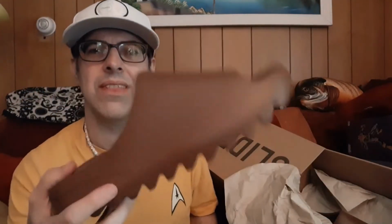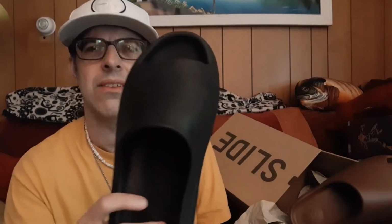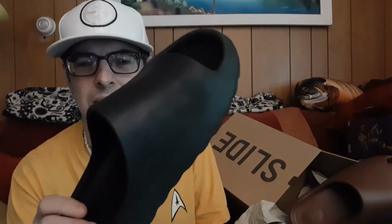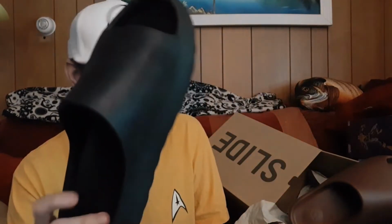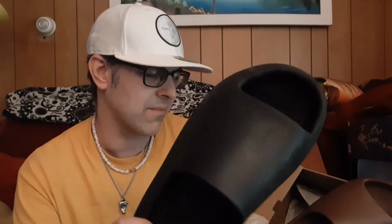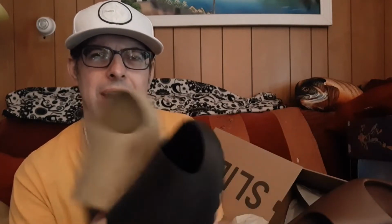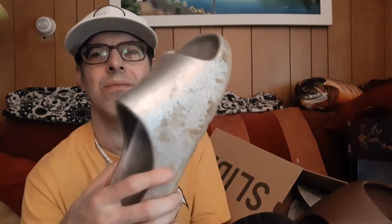you can buy knockoffs of these all over the place for about $20 or so. So here's a black one I got on eBay. Do a search for something like Summer Slides. And here's a green one. So these were both from eBay. I searched for Summer Slides. They were roughly $20.